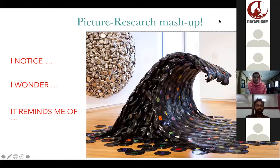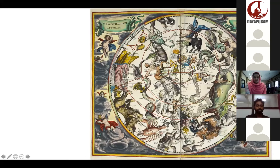They've said CDs, tsunami, waves, and waves. Okay, next image. Now, this is a little bit more challenging. What do you think this is? Maybe you can also ask a question.